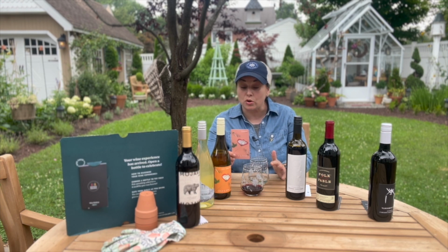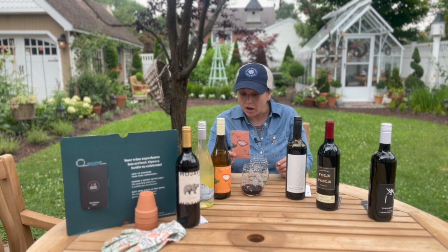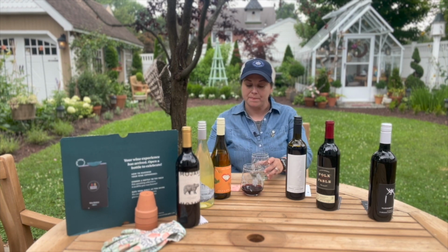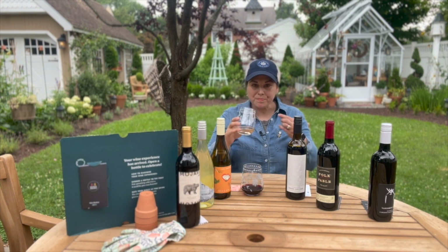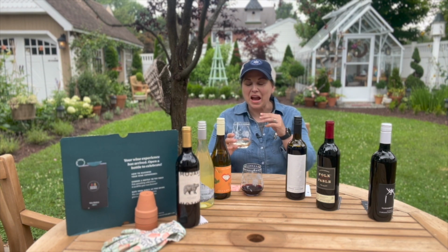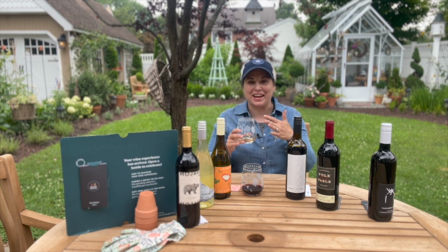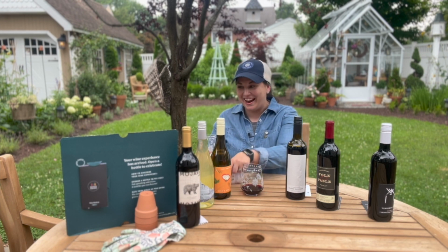So it's suggesting you could also pair this with toasted brioche and peach jam, a virtual dinner with friends, of course. That's what we're doing here. We're having a virtual wine tasting. That all sounds good to me, so let's give it a try. Cheers. I was gonna say, I was immediately hit with the pineapple scent as soon as I began to drink. It is really good. It's really good, you guys.